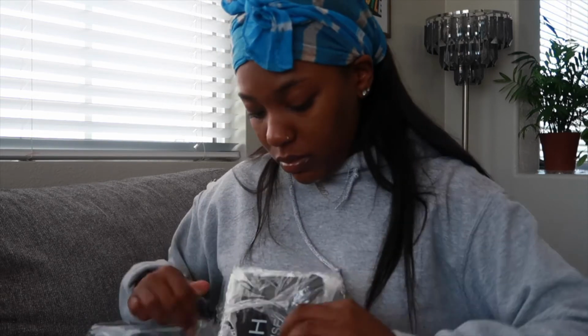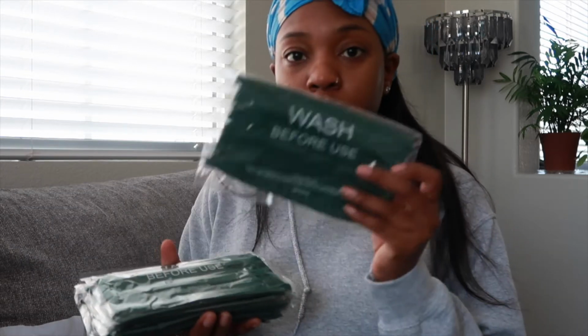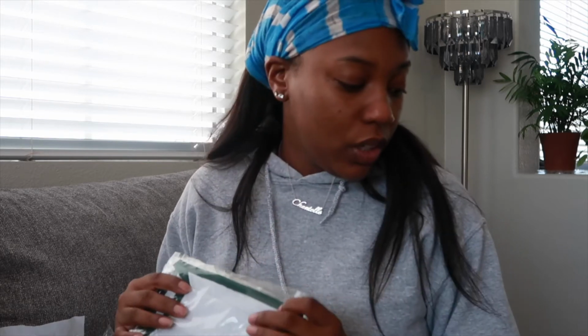I thought I got more. They sent me, see, they didn't send me the right one because I wasn't supposed to get two black. This is supposed to be red. So more black. I need to look at my invoice because I was supposed to have black, red, and green. So these are the green masks or whatever. No. Yeah, I was supposed to have black, red, and green for my free gift. But yes, that is what was in this package.